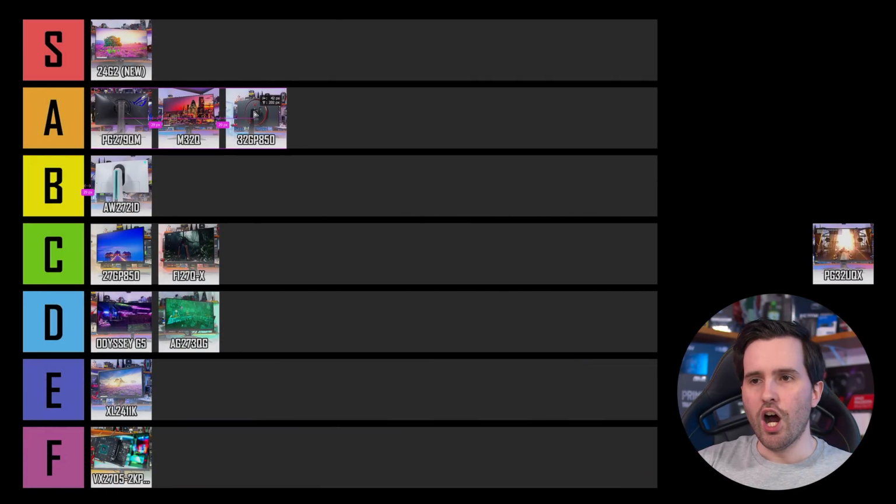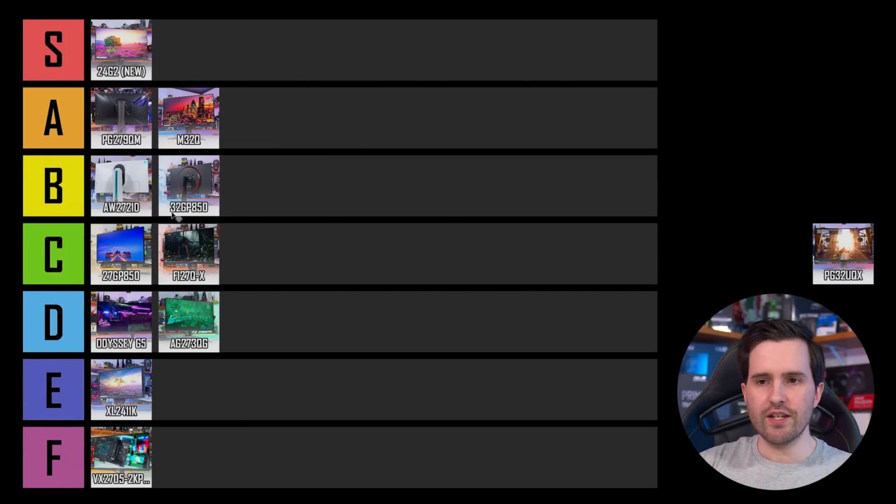So to me, I would be putting this into the B tier, just a little bit below the M32Q, but I also think it's better than the 27GP850 in terms of value, and again, performance is pretty similar. So I think pricing is a little bit better on the 32-inch model, so I think it probably deserves to sit between those two products, the M32Q and the 27GP850 that we've got there.